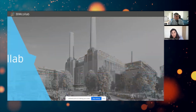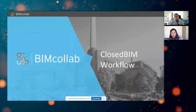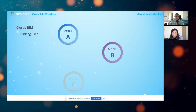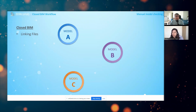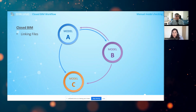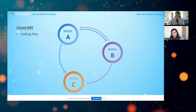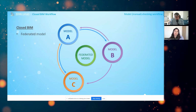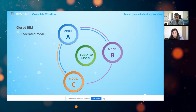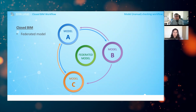So when we are talking about using different workflows with BIM, let's see how this workflow looks in a closed BIM workflow, right? In this workflow, each discipline creates their own native model in their own software. So in an ideal closed BIM workflow, this software is the same software, for example, Revit or Archicad. Then the closed BIM environment really requires from the project stakeholders that they are using the same platform through the entire project, right? So this is a crucial step.